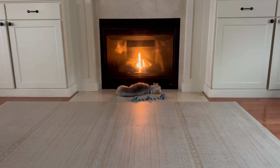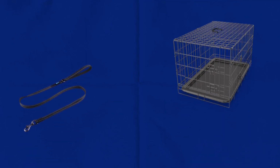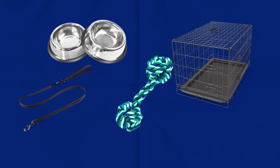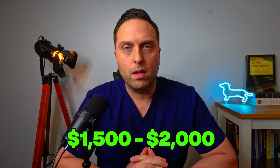The final upfront costs are the fun things that you can use to deck out your pet's living area, or in the case of my dog Bernie, the floor. This includes stuff like a bed, crate, leash, collar, food bowls, toys, and more. Expect to spend somewhere around $100 to $500 up front on this stuff. So all total, for initial upfront costs, I think about $1,500 to $2,000 for adoption. And for purchase, I'd say that plus the purchase price of the dog.